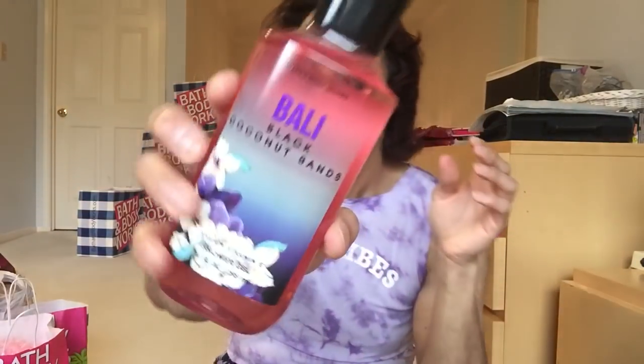Coconut milk, sea salt musk, and black sand. I feel the notes have changed. Have they changed this year? I don't know. It's supposed to be like last year, though. It smells like a coconut cream pie, and I'm all for it, and that's why I got it. Yeah, it's good. It's nice. I like it.